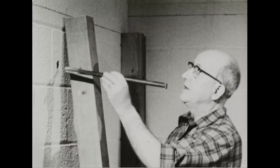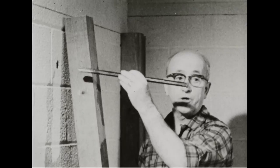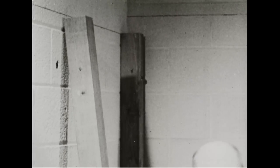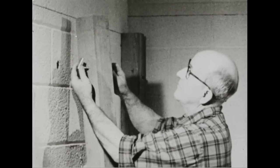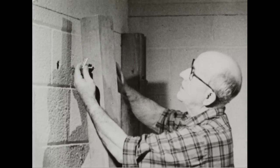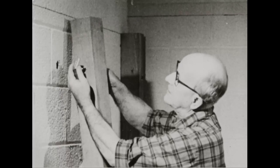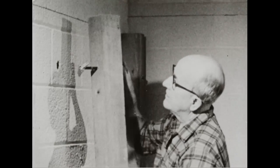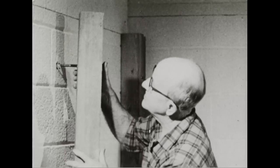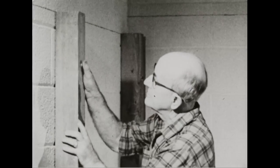Then you use the star drill to drill a hole through and possibly open it up a little, large enough for the toggle to pass through. Put the toggle onto the bolt and run the bolt just through the toggle, just so it comes out on the other side. Okay? Then you bring it in position, squeeze it together, and let it go through.